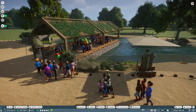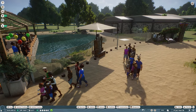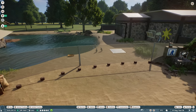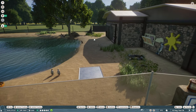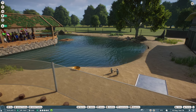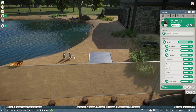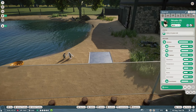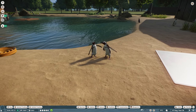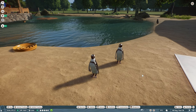Now, this is our African penguin habitat. So they can have over 500 males and 500 females. Now, obviously we didn't do that. We do have 6 males and 6 females in here. Now the habitat is huge because I wasn't expecting them to be this small. I don't know what animal I was expecting or how big I thought they were gonna be, but yeah.